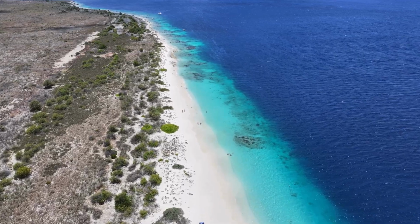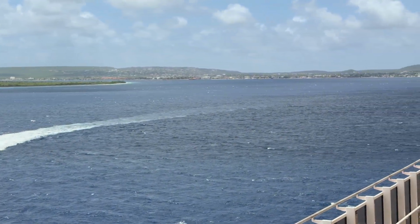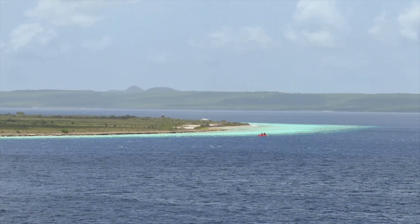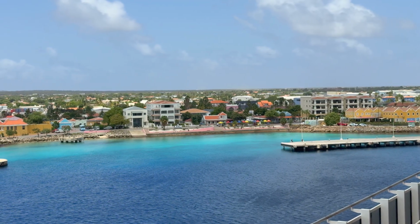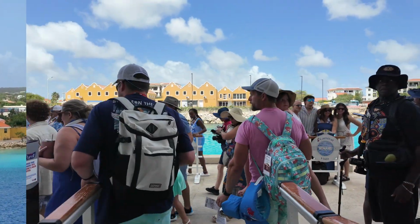As we pulled into the island of Bonaire, you could spot Klein Bonaire just off in the distance, a small uninhabited island surrounded by the signature turquoise water. Before long, we were docking in Bonaire and the view from the ship was beautiful. The port had the classic island feel with colorful buildings, clear water, and sunshine all around.